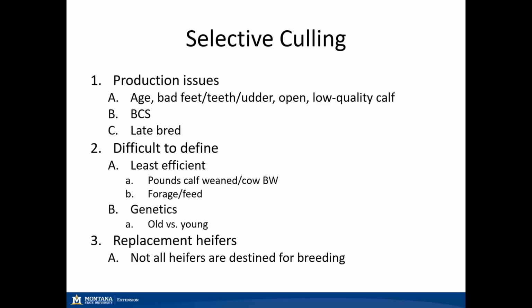Typically, I like to look at pounds of calf weaned per cow body weight. So what I'm meaning there is that, do you have a 1,600-pound cow and she has produced a 450-pound calf? We hope that our cows can wean at least 50% of their body weight for their calf. So therefore, she is not meeting that threshold criteria, as an example. Now, you have a 1,300-pound cow, but she weans a 700-pound calf. Now, that is an extremely efficient animal. She has done her job to produce a good calf by weaning time, whether you're selling at weaning or you're trying to develop replacement heifers for your operation. So those are some things to consider for efficiency.